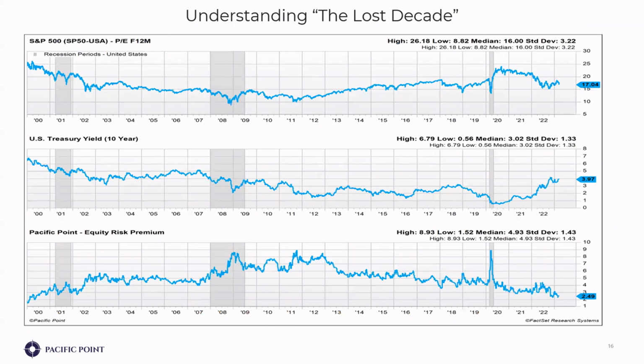And to understand the lost decade, we really need to understand how changes in the 10-year yield and equity risk premium affect the trend in the S&P 500 PE multiple over time. So as investors sold stocks and bought treasuries from 2000 to 2012, equity risk premium actually increased, offsetting the decline in treasury yields. Okay. So what exactly is equity risk premium and why should we care? Equity risk premium is nothing more than the interest rate premium above the risk-free rate. In our case, this is the 10-year treasury yield that investors require just to hold stocks.